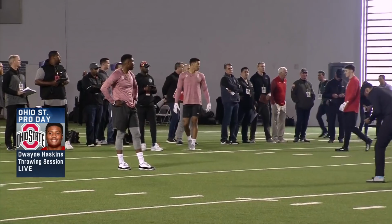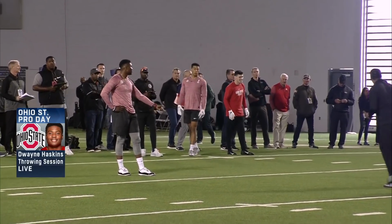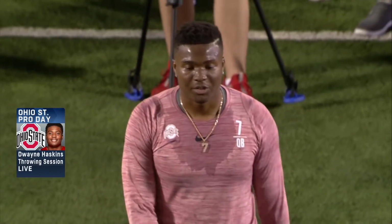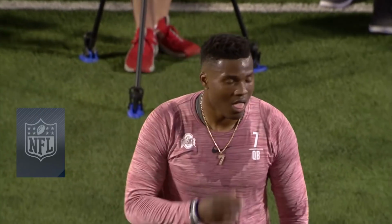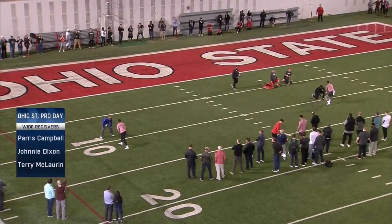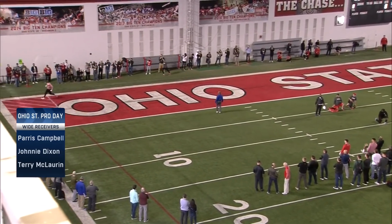Hey, Buck, I know you've got a chance to look at these wide receivers as well, but McLaurin's had a good day. But Johnny Dixon, if you're looking for a big winner today, has been the cleanest route runner. Unfortunately, Parris Campbell got nicked and had to shut it down. But with a lot of receivers coaches here, look, the Giants, we all assume they're here to look at the quarterback. They've got a needed receiver now, too, as everybody knows.